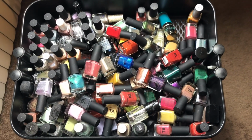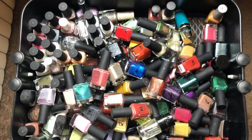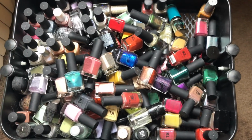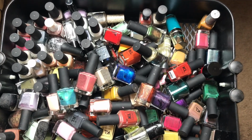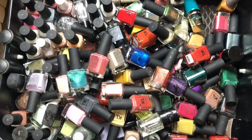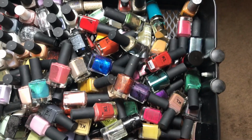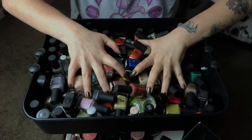Okay, so here is what we are working with. We got a lot to get through. I think what I'm going to do is get a piece of paper and do a swatch on a sheet of paper of each of the shades that I'm not so sure about, or maybe all the shades, we will see, and then decide what to keep and what to get rid of. So let's get into it.